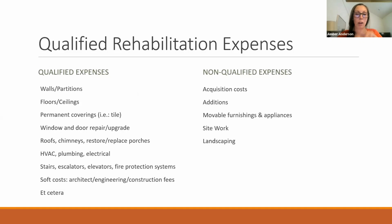And so back to the first slide, I mentioned that the tax credit programs provide a credit equivalent to about 20% of your approved project's cost. And that's because the credit is applicable to most expenses. On the left-hand column, you see here, qualified expenses are walls, floors, roofs, fixing your windows, updating your HVAC, but also soft costs like engineering fees, architect fees, permit fees, things like that.